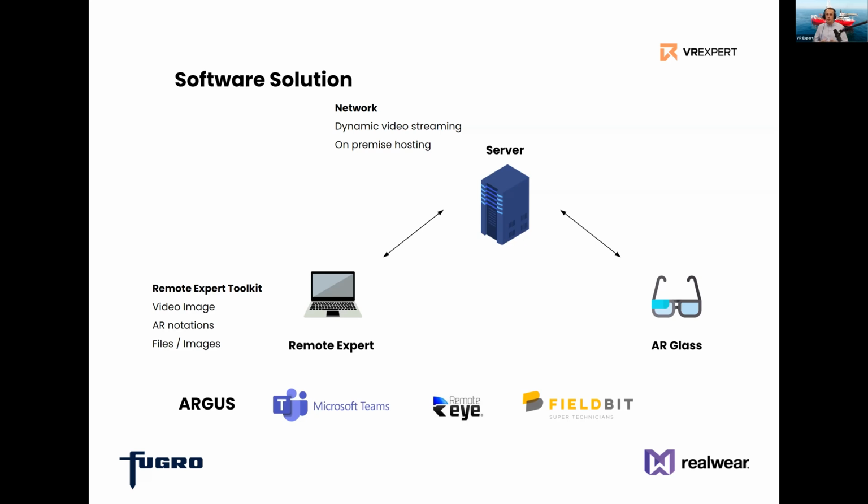Good to know is that the RealWear is an open Android device. Since it's an open Android device, there's a lot of software available. We like to differentiate software on 2 points, accessibility and functionalities. When I say accessibility, I'm talking in terms of, do I have to create new licenses? Would there be cost attached? Or can I, for example, use existing licenses, which would be the case, for example, with Microsoft Teams?